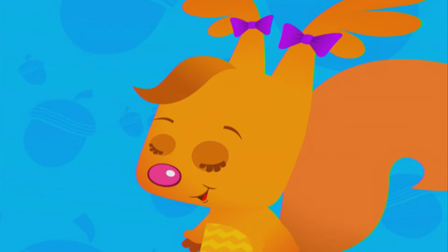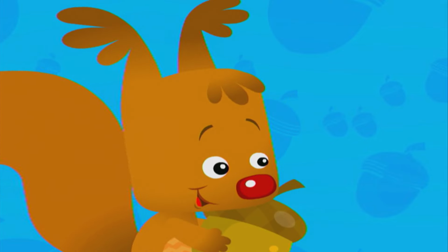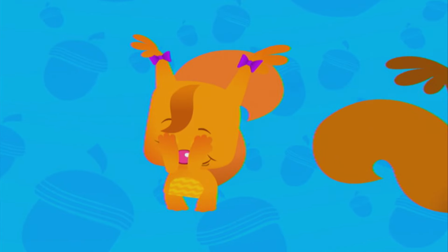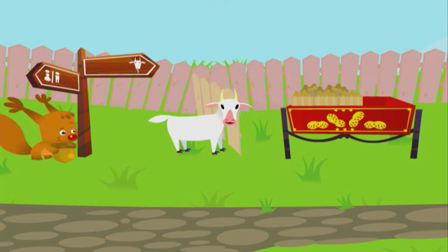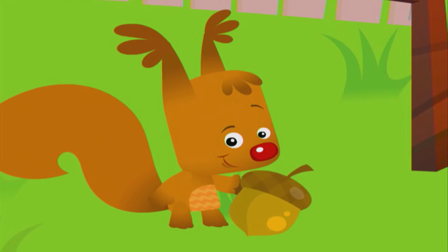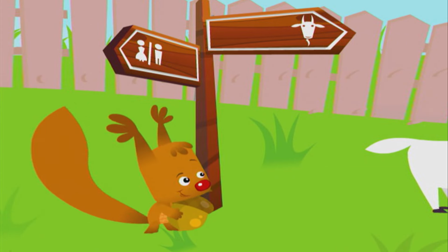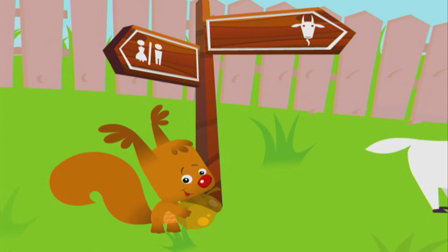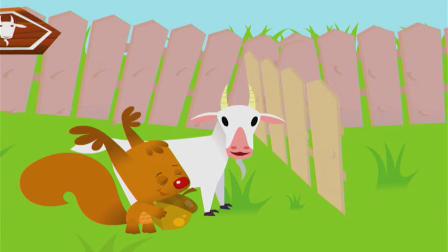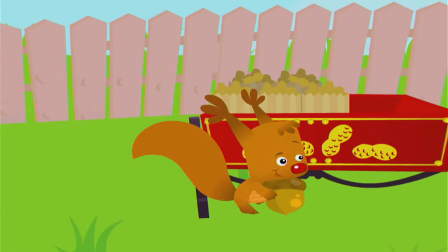Sammy, let's play! Hey, do you want to play Find the Acorn? In a petting zoo. Where should I hide the acorn? Maybe I'll put it under the sign. No. How about next to the goat? Nah. Oh, I know. I'll put it on the peanut stand.